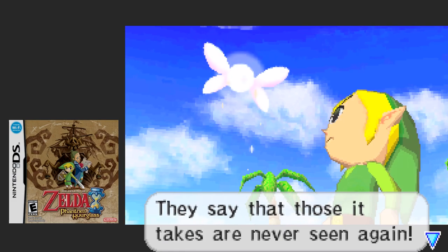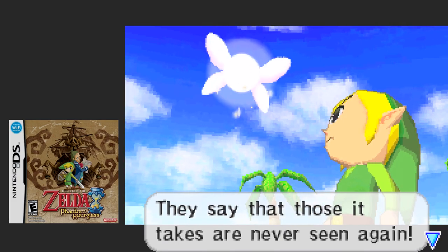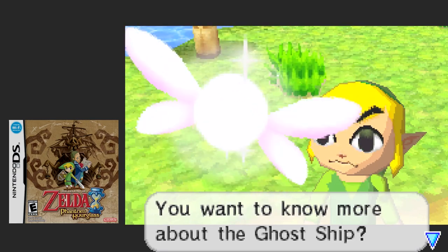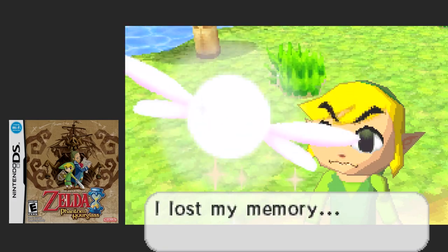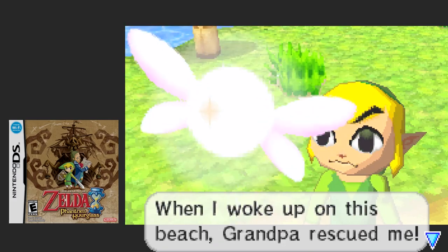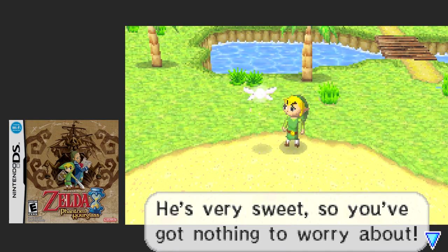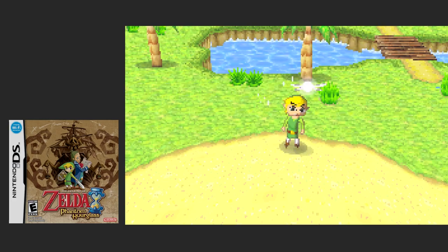They say I've never seen again. That's kind of dark. Never seen again. Let's see. You want to know more about the ghost ship? Grandpa will know about it. I lost my memory a long time ago. When I woke up on this beach, Grandpa rescued me. He's very sweet and you've got nothing to worry about. Our house is up there off the beach. Come on. Okay, cool.